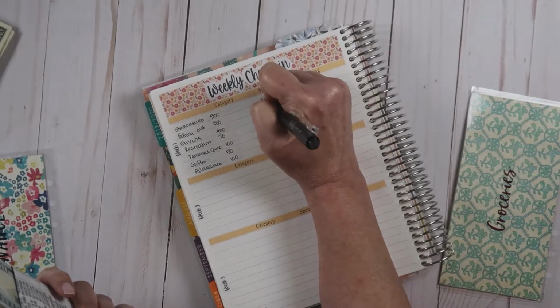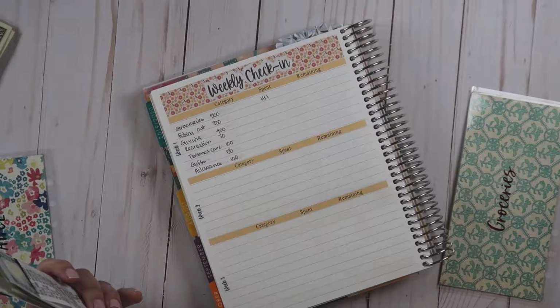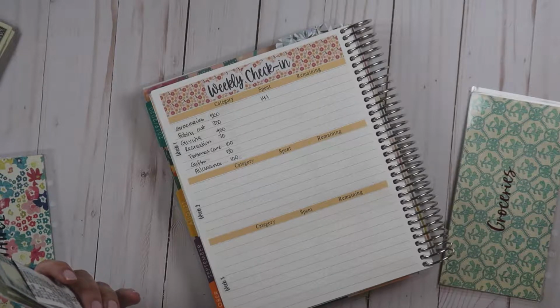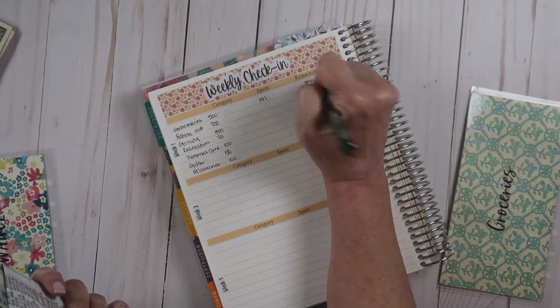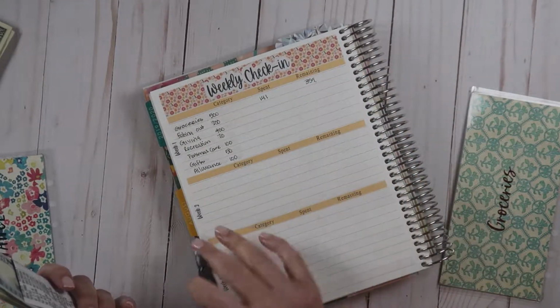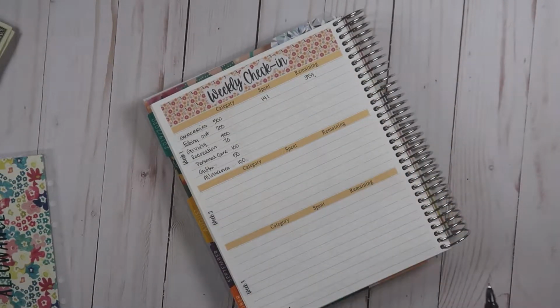So I spent 141, and so my remaining is $359. And then eating out, put this back in here. And we really do have enough still to take us through most of this week.